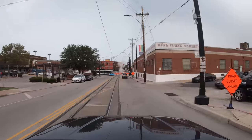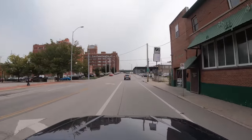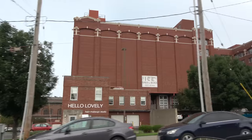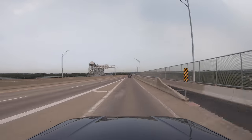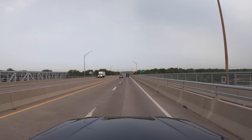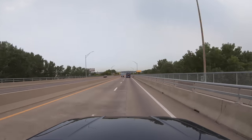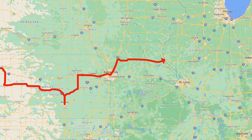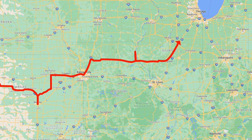In any case, very cool city. I was not expecting to like it so much. We'll be back in more normal times for sure. And now, as we cross the Missouri River one last time, we are going to say goodbye to Kansas City, as the road will take us farther east, into Missouri, Illinois, Indiana, and beyond.